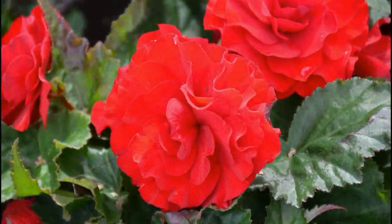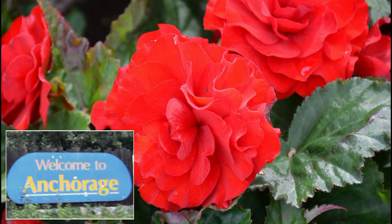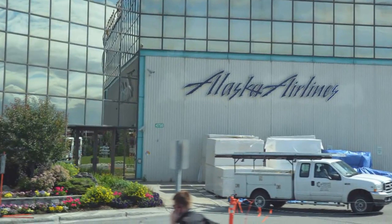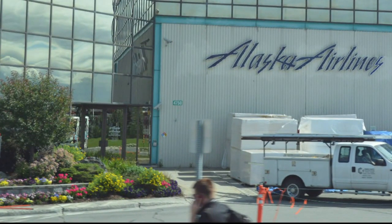And so when I finally saw the Welcome to Anchorage sign, I started capturing pictures of everything that called my attention. And basically this report will be mostly a slideshow of beautiful Anchorage. Let's enjoy the show.